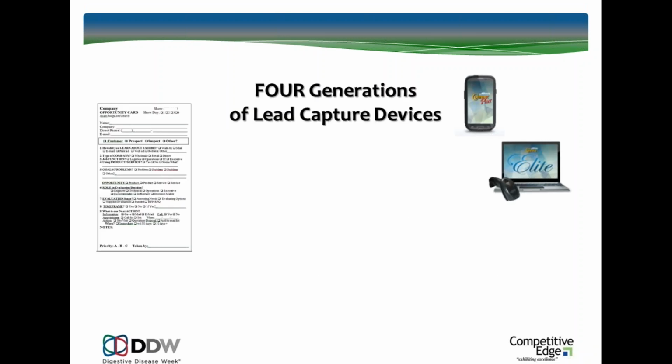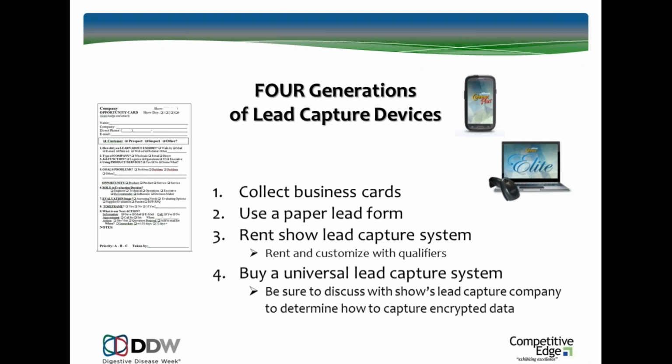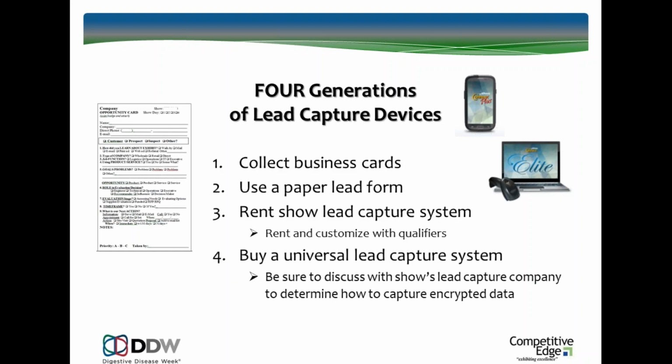Okay, talk about capture. There are 4 generations of capture devices. Number 1 is the business card. You just take business cards. Number 2 is you have your own paper lead form. Number 3, you rent the show's capture system. Number 4, you own your own lead capture system.